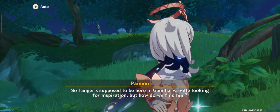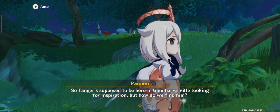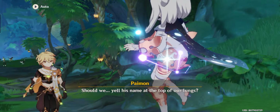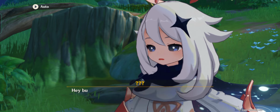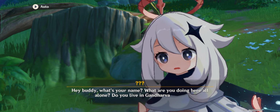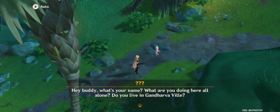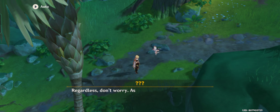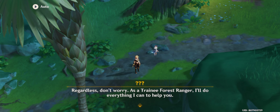Gandharvaville looking for inspiration. But how do we find him? Should we yell his name at the top of our lungs? Hey, buddy. What's your name? What are you doing here all alone? Do you live in Gandharvaville? Regardless, don't worry. As a trainee forest ranger, I'll do everything I can to help you.